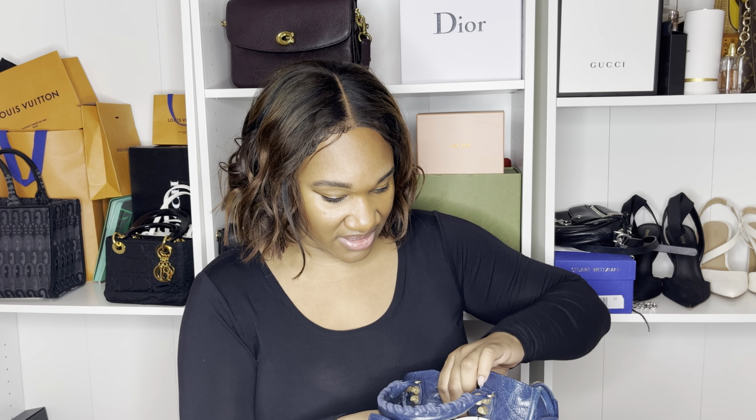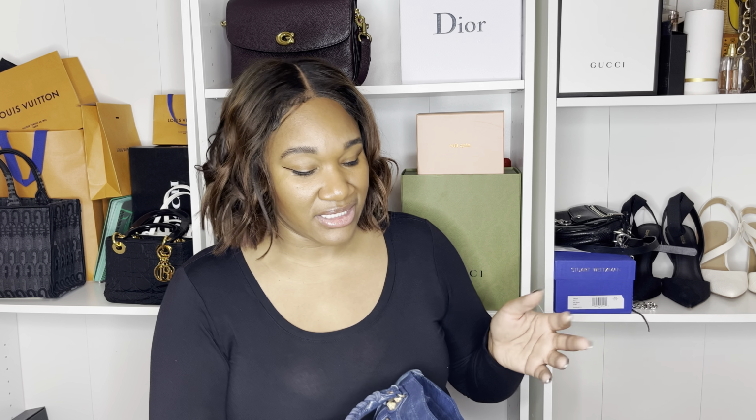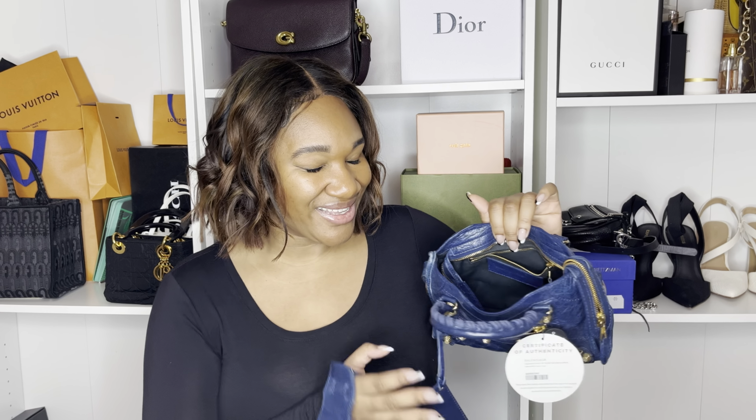If you guys know me, then you know that I am not the one that really goes for bags that aren't functional for my lifestyle, and I don't like big bags anymore, but I do like a decent sized bag. So this is perfect. This is going to fit more than my essentials, honestly, guys. So I absolutely love this.